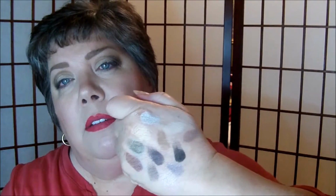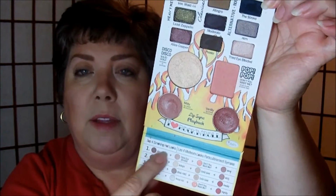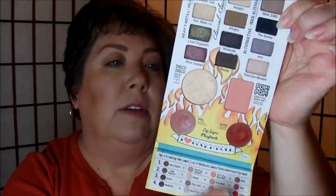So that's all the swatches, and they're not very good, but this is the top row, the second row, the third row, and then the last row of the eyeshadows. And then this little flap shows some looks that you can do with the eyeshadows and the blush and highlighter, and which one of the lipstick shades to use. But I really like the packaging on this, as well as the way the products work.